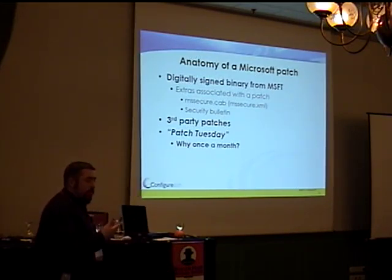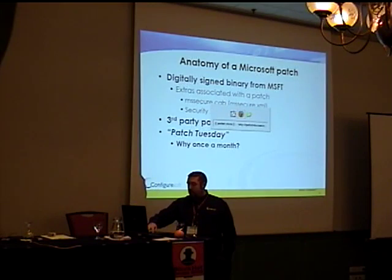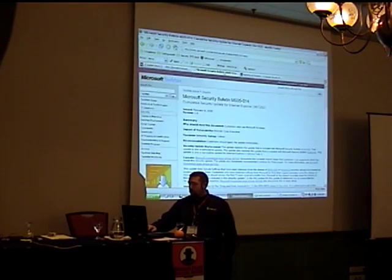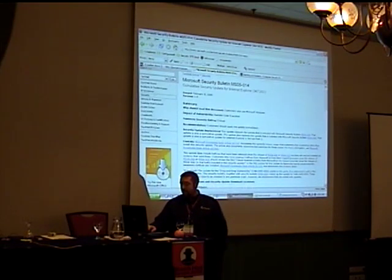You also get the security bulletin. Microsoft has gotten quite good at the descriptive information they put in bulletins. So everybody should be familiar with this, right? The famous Microsoft security bulletin, the stuff that you get pestered with at least once a month, except for March, for whatever reason. We took March off, because it's Easter, I guess.